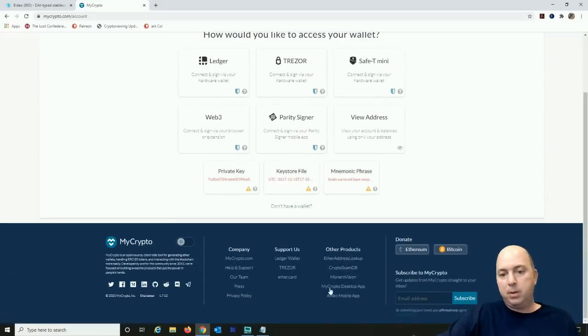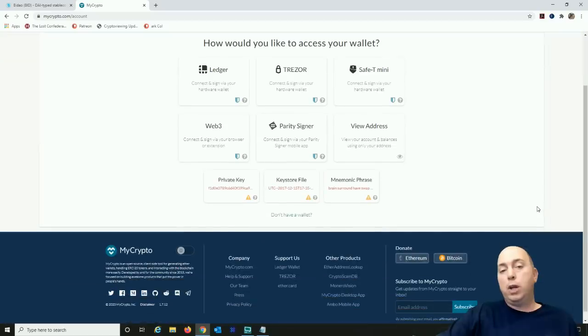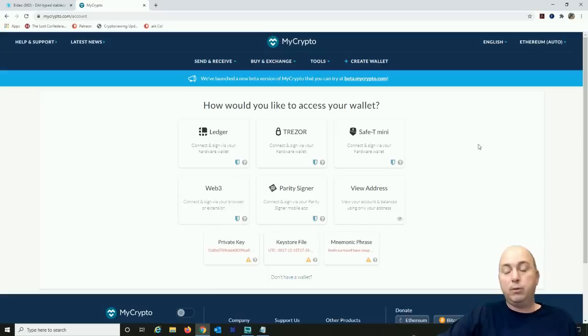Desktop app down here, my Crypto desktop app, or the mobile app down here, whatever. If you do the desktop app, it looks just like the website. It will let you create a wallet and let you do the old school private key or mnemonic phrase in order to have access to your, well, it'll give you an Ethereum address. And that Ethereum address is the same as your ERC20 address.